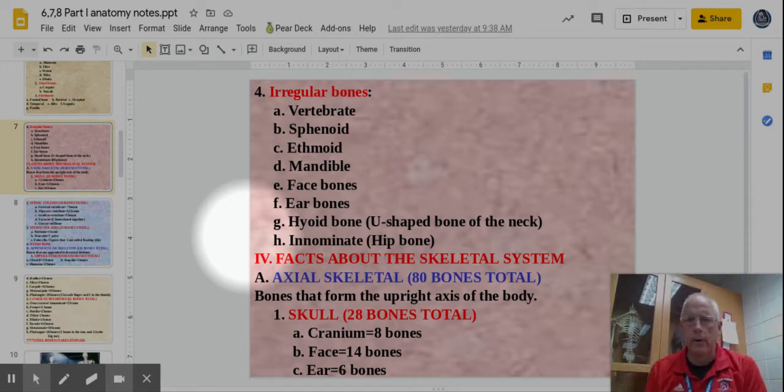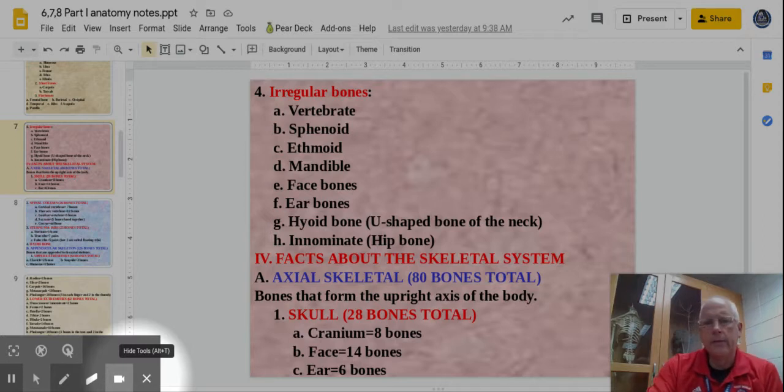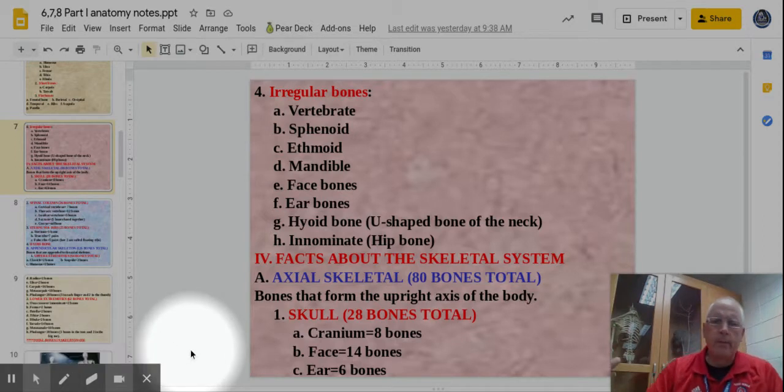This is day 2 of our notes over the skeletal system. So let's talk about the facts about the skeletal system a little bit, how we get 206 bones, where those 206 bones come from. If you add up all my numbers today, it'll add up to 206. We break the skeleton down into 2 basic parts. The axial, which I'll show you on the whole skeleton in a minute. I'm going to do another video here in just a second. There are 80 bones in the axial skeleton, your torso, your upright axis, and there are 126 that attach to that torso, which is called the appendicular.